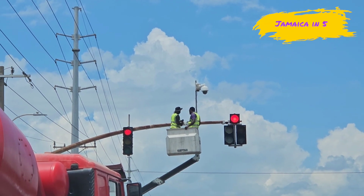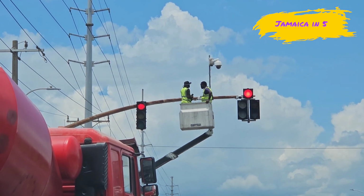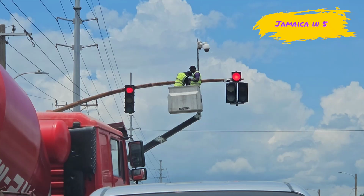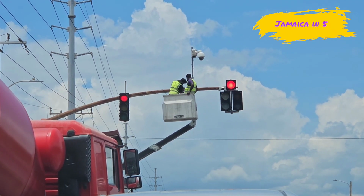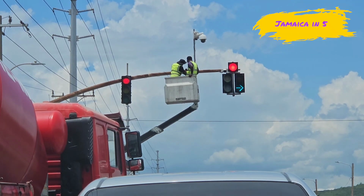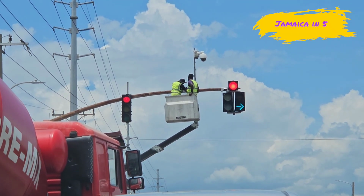Today we are on Washington Boulevard, and there you can see the installation of a camera to be a part of the Jamaica Eye program. Now, Jamaica Eye is a very successful program done by the police or the Ministry of National Security.